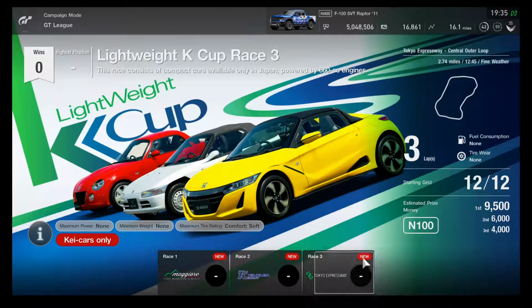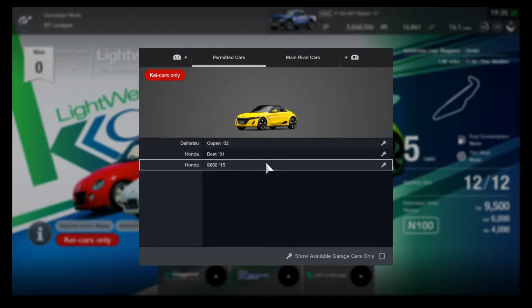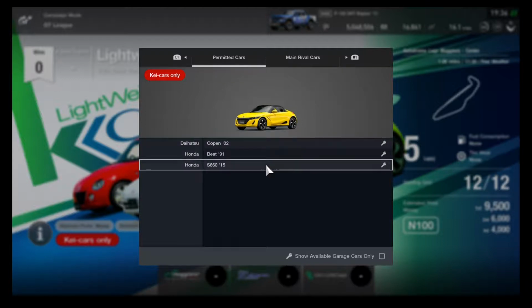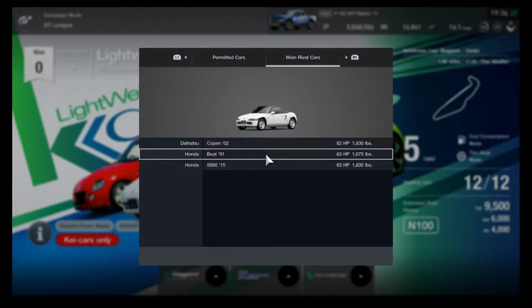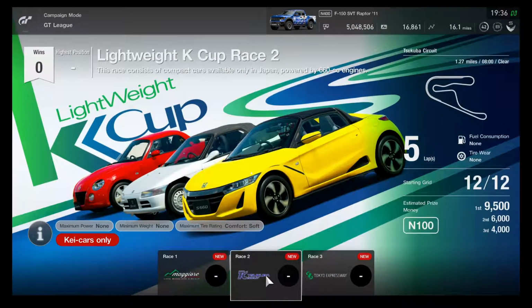So they will be having 3 new race rounds for it, because this one is for Kei Cars only in Japan. Those are the only permitted cars to be available as part of the July update. So there's the Daihatsu Copen, Honda Beat, and Honda S660. There will be some different vehicles available which have no livery designs. So maybe, should I probably go get started first?